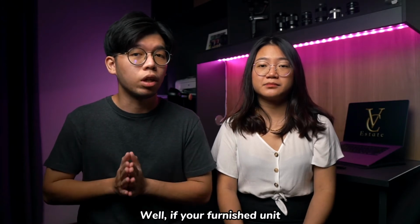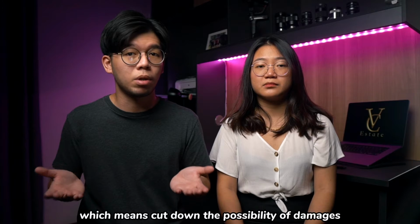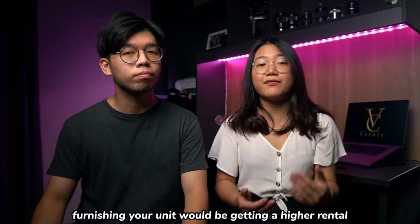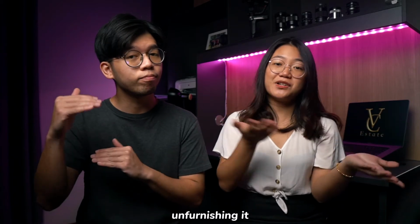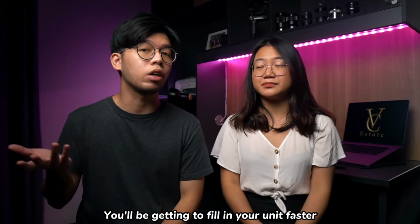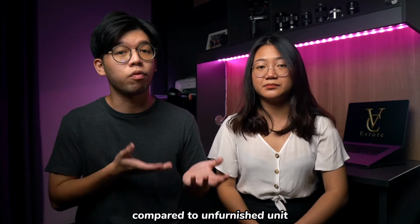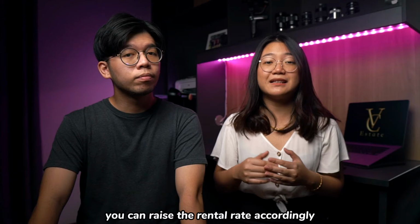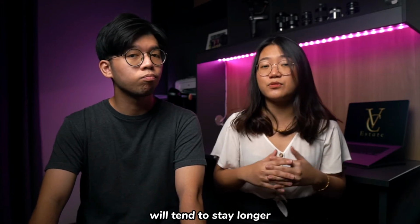Well, if it's a furnished unit, moving furniture won't be so often, which cuts down the possibility of damage to the unit in general. To make a conclusion, the advantages of furnishing your unit would be getting a higher rental income compared to unfurnished. You'll get to fill your unit faster if you furnish it, since it attracts more tenants compared to an unfurnished unit. Plus, with a furnished unit, you can raise the rental rates accordingly after your tenant moves away, since an unfurnished unit tenant will tend to stay longer.